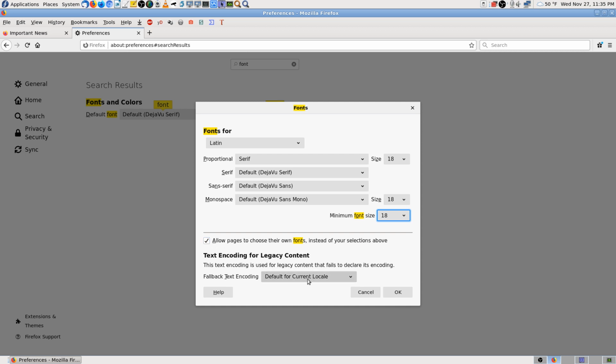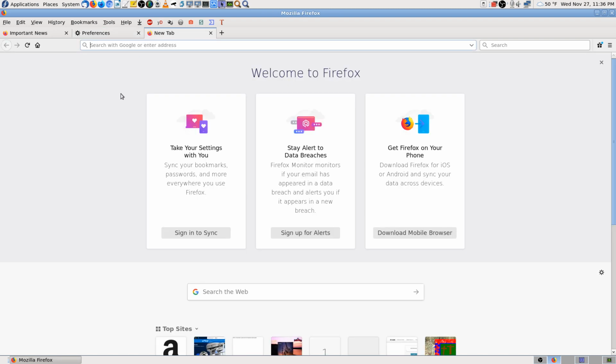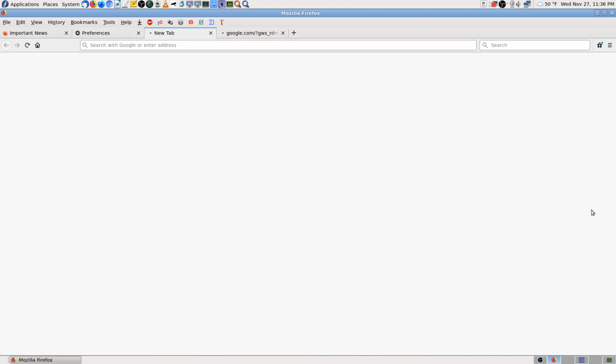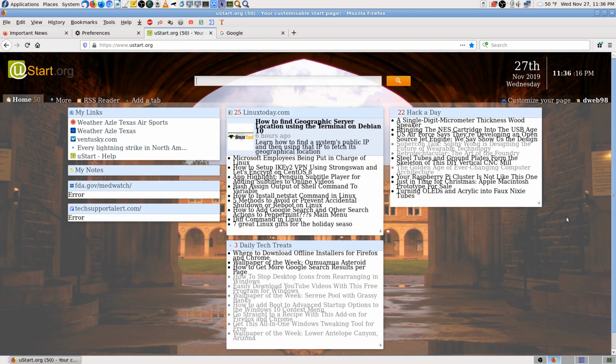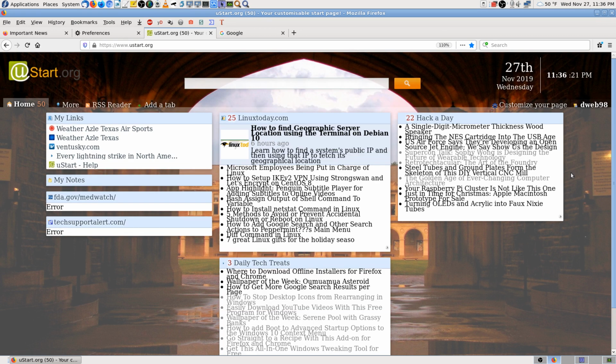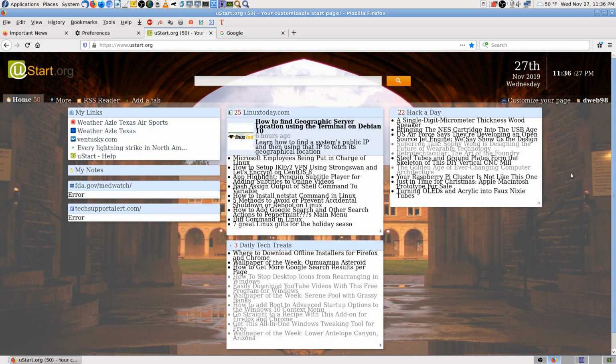I like it to see whatever fonts they use. That's fine. I don't want all the same exact font on every page. Fallback text encoding, I'm not sure which, but I don't usually mess with that. It's still a little small. That's about where I generally, on that page, maybe I've been going up.